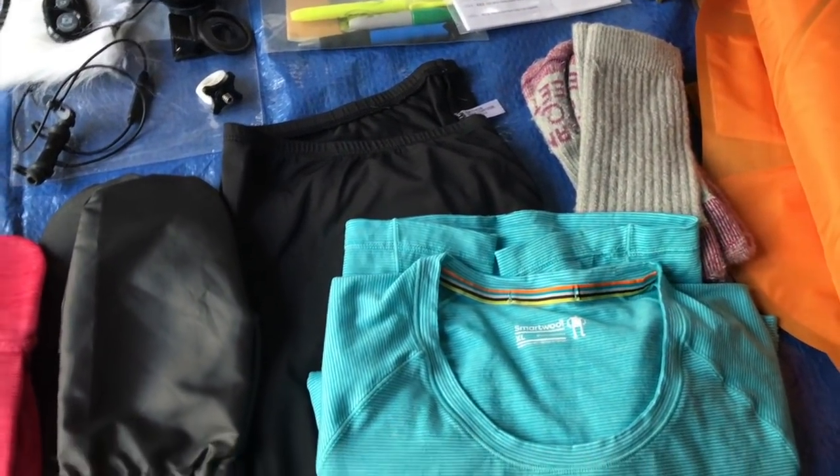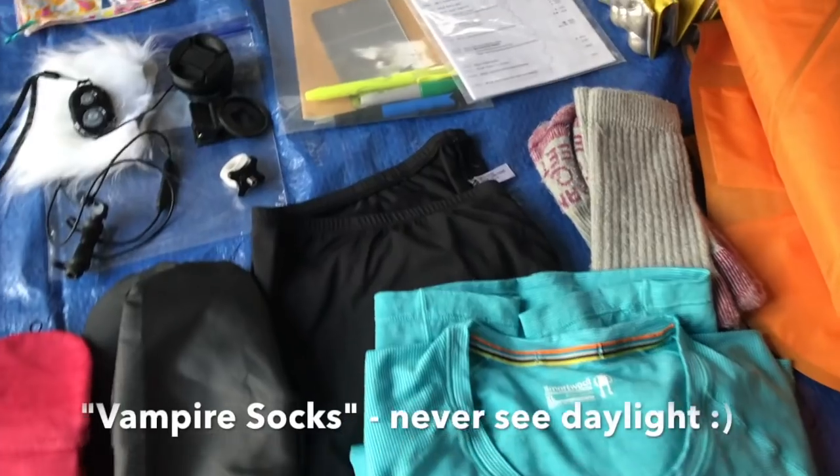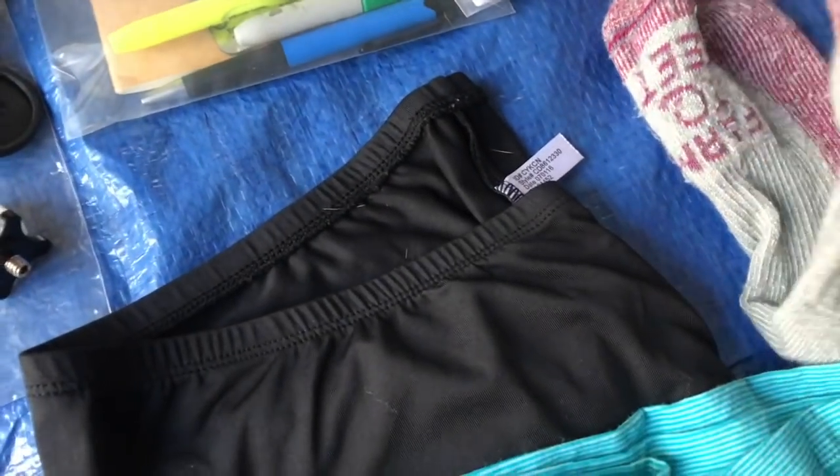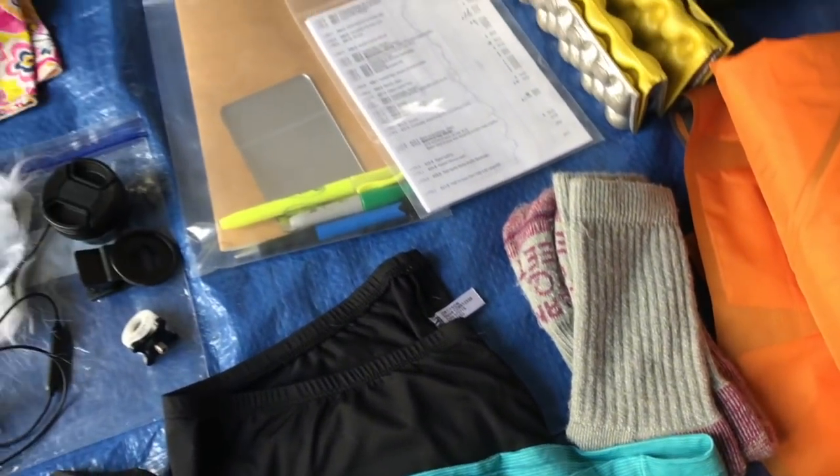Somebody told me those are called vampire socks because they never see the light of day, which I thought was kind of funny, but those are my socks, which I just absolutely adore. They're a little bigger than hiking socks, and they're so warm and cozy.